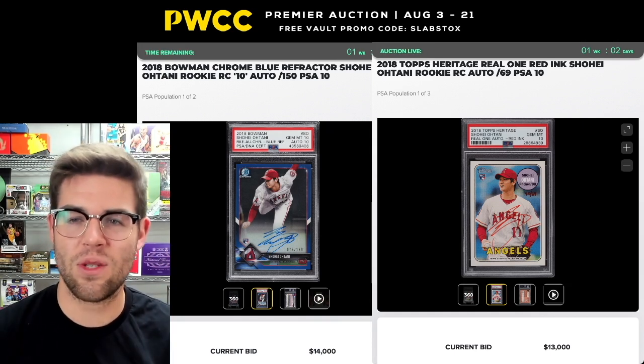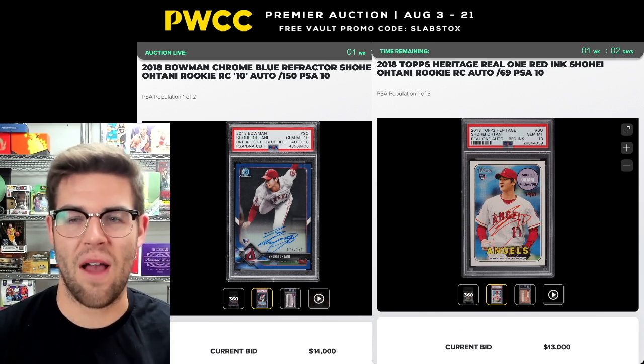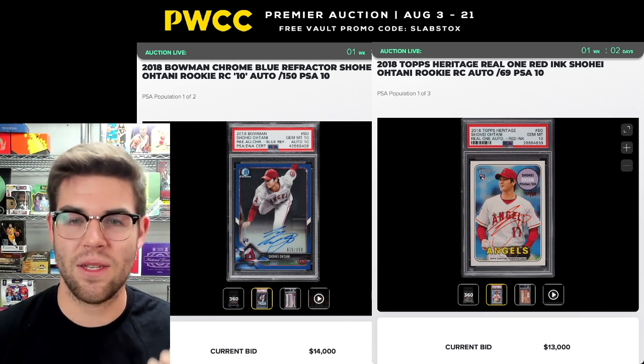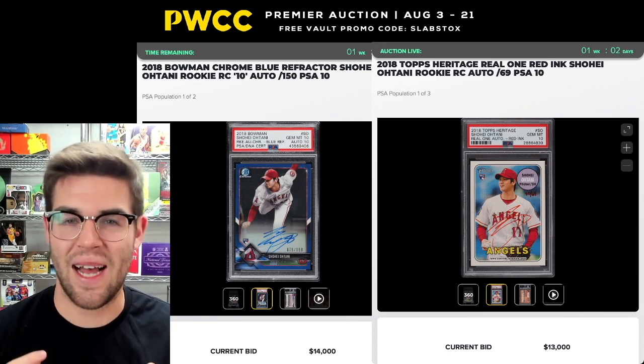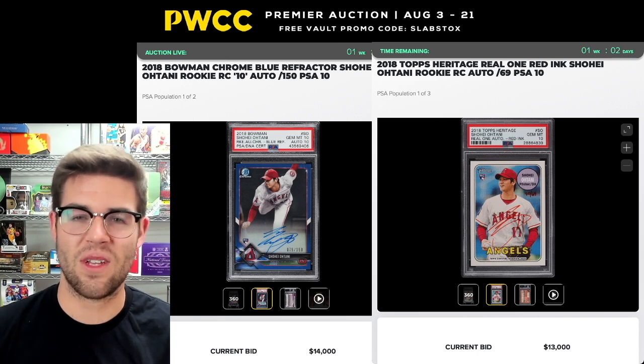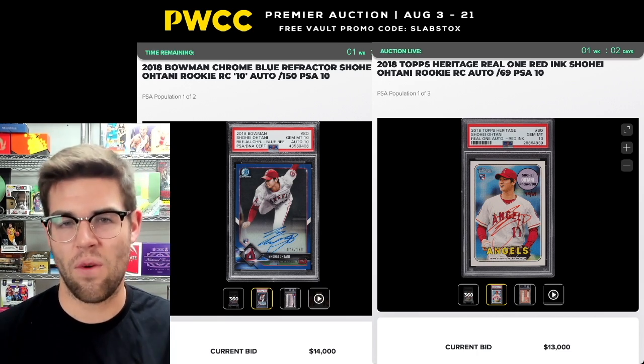I remember that the chase was on when he came over from Japan to hit that Superfractor autograph. It was a whole bounty thing, really crazy times in the market way back in 2018. Obviously, the market was not as hot as now, but the buzz was huge for Ohtani. And no different, this card is going to have historical significance going forward. Right now, it's at a current bid of $14,000.